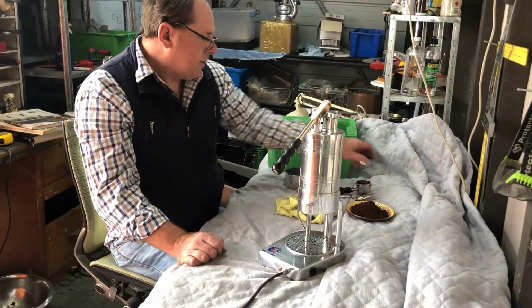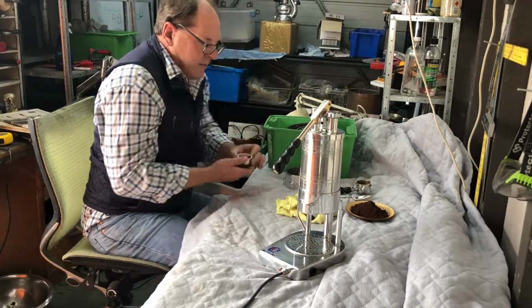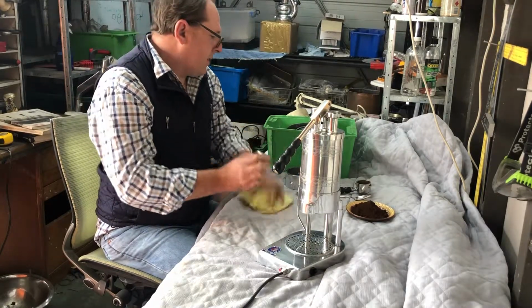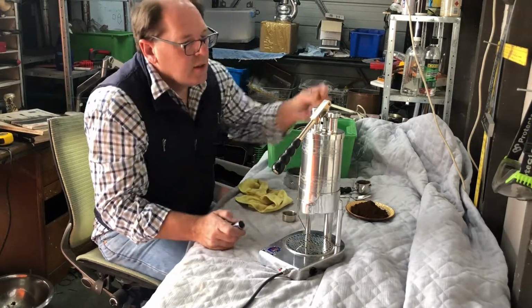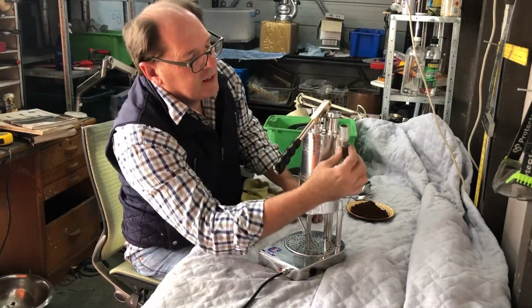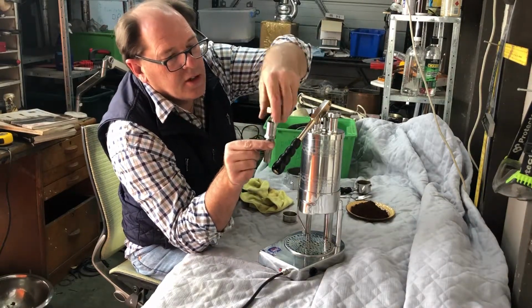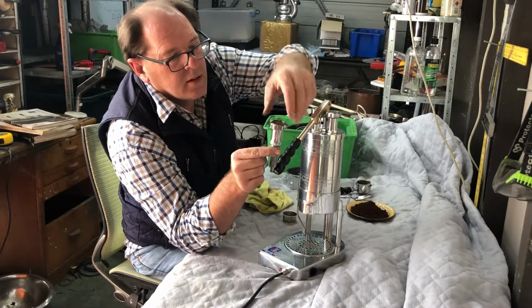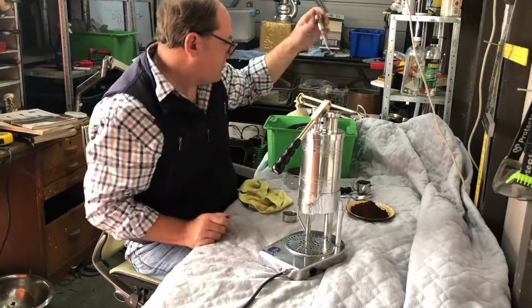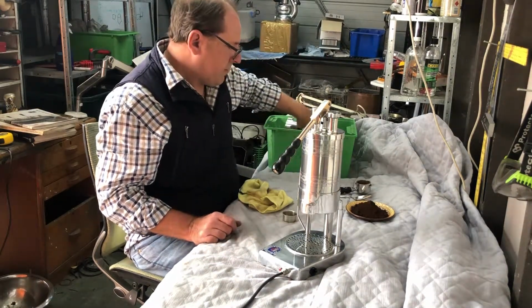So let's just empty this out. There we go. Oh yeah, and obviously this is where you fill your water. So this sits in here and screws in, and you fill your water in here, and then you close it with the lid, pressure gauge, temperature gauge. So that is from the unrestored machine.